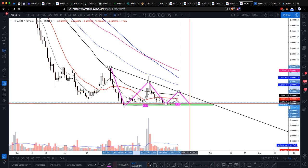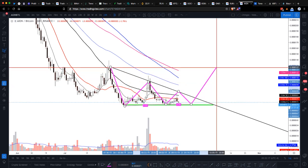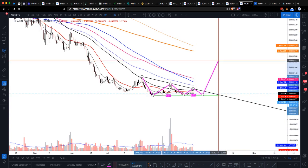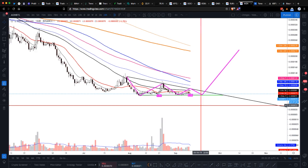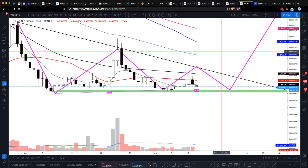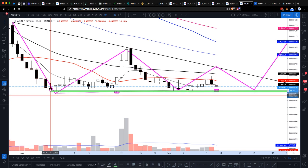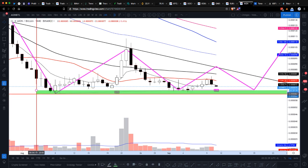Next move should have been up here. Didn't quite make it. And then another move down. And then this one's much shorter, unless you're going all the way up here. Something like that. So again, it's the same deal. This trade will stay open until you knock out the support line, and that would be support for sure.